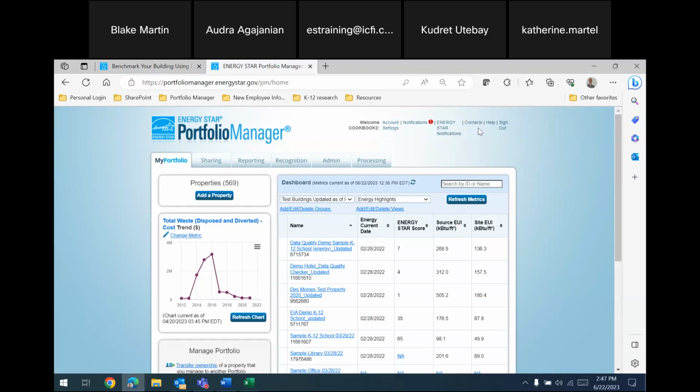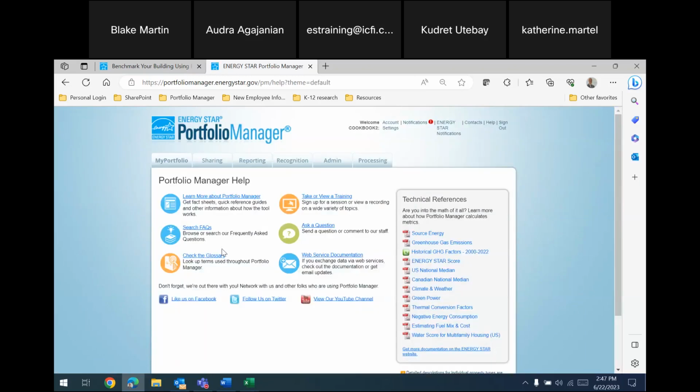Very similar to adding a Facebook friend, you just add them through Portfolio Manager and they will receive a notification. The Help tab, I'm going to go to this page in particular. This is where you can search for facts and frequently asked questions, go through the glossary and all their terms, providing technical references, as well as asking a question to the Energy Star team if needed.